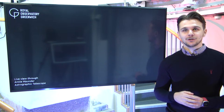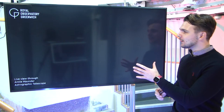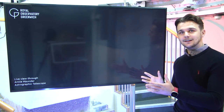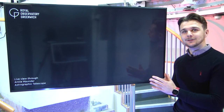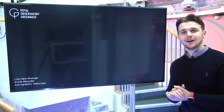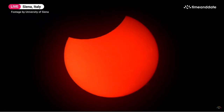Now, we are just a few minutes past maximum now, and as we turn our attention to the Annie Maunder Astrographic Telescope feed, we can see that the clouds have finally descended. They are beginning to clear from time to time, but it looks like it's getting a little bit thicker, the clouds here in Greenwich, but luckily we did have a fantastic view at maximum. Let's take a look at the feed from across the globe, courtesy of our friends at timeanddate.com.